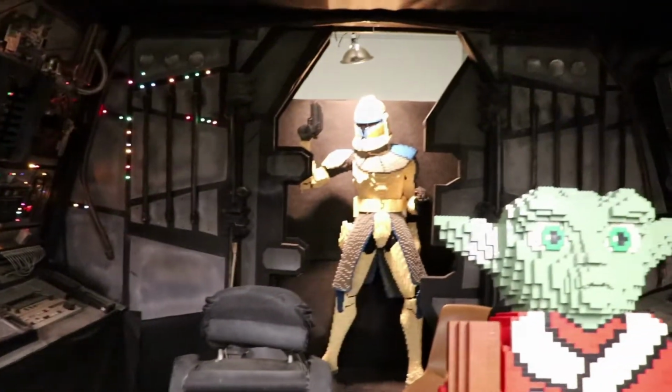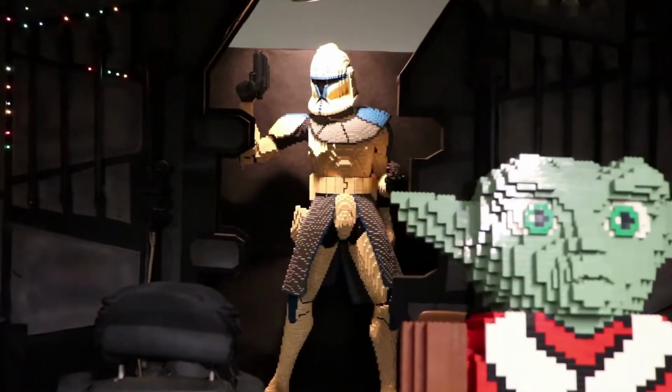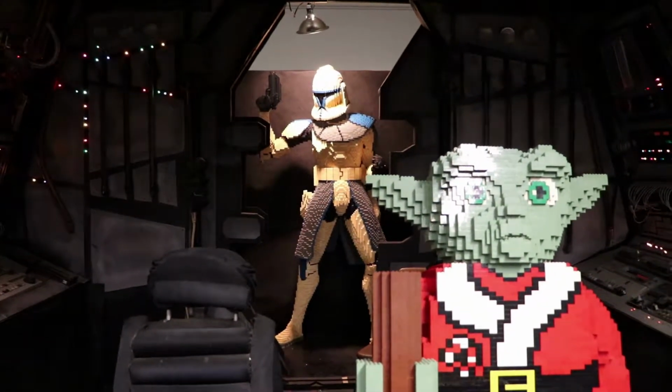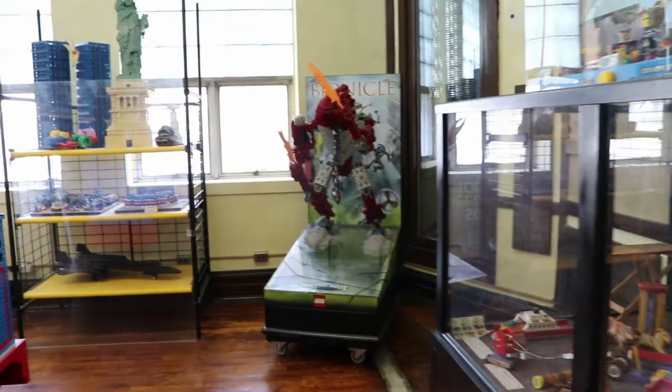And then that guy was in the Clone Wars series. His name was Captain Rex. He was like, I don't know, the equivalent of a general. And he was one of the main characters. This place is also 3 stories.